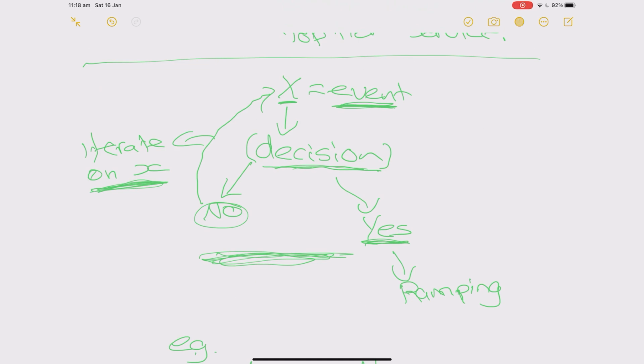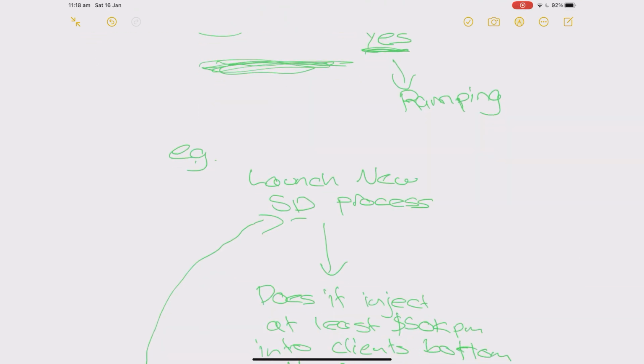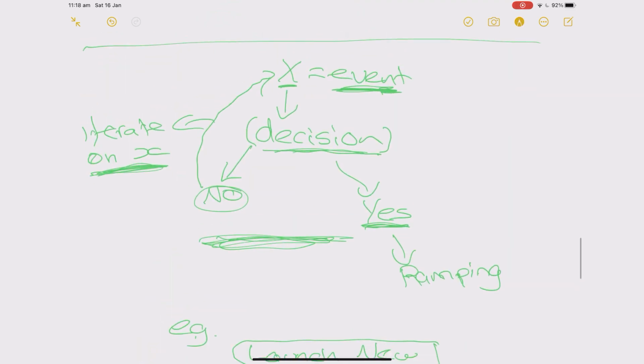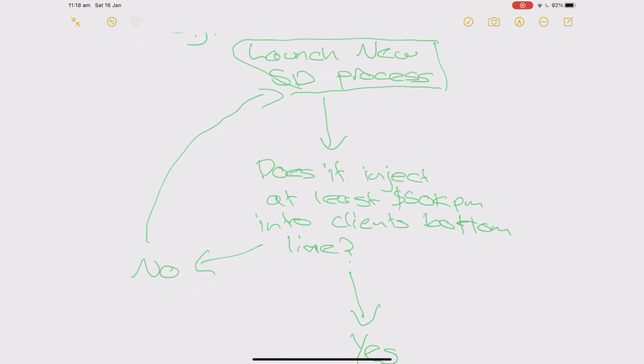So we've got event, decision, and then an outcome, and depending on that outcome depends what we do next. So the event in a real life situation could be you launch a new service delivery process, right? That's the event. Now the decision is this section here. The decision in this case is, does it inject at least $50,000 a month into the client's bottom line?